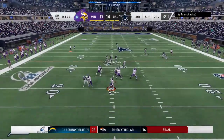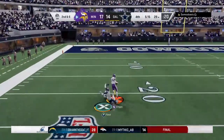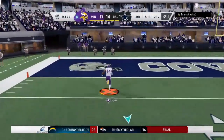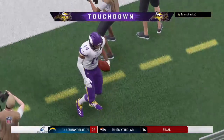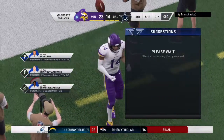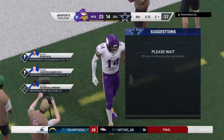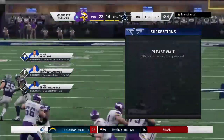Do they have to use timeouts? What are they going to do to stop you? You're taking charge. And that is caught one-handed. Oh, my, he pulled it in. And he'll get into the end zone. Touchdown, Minnesota. Stephon Diggs, 71 yards. And the Vikings are going to widen that advantage.